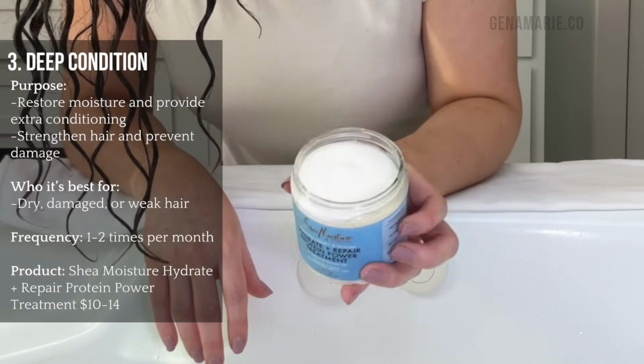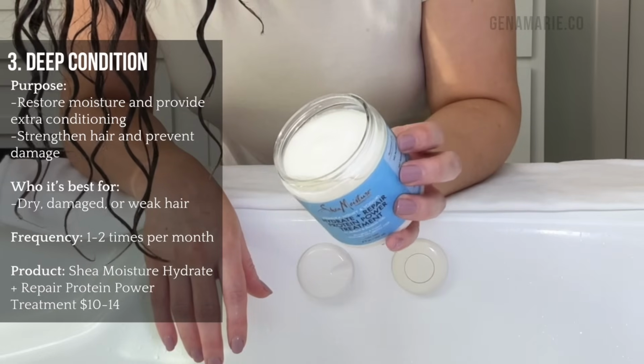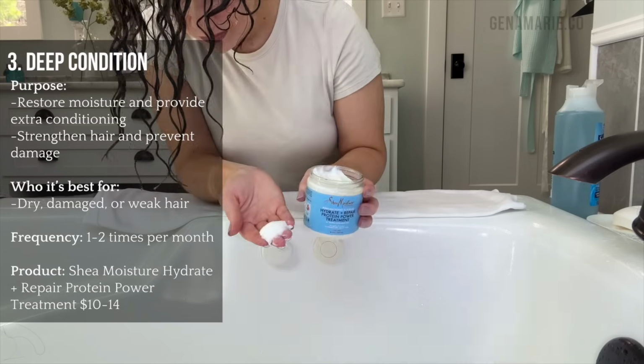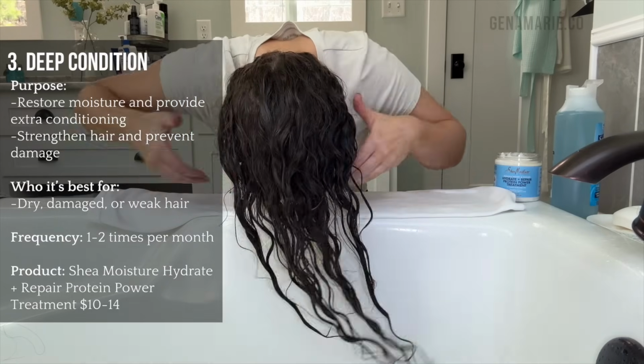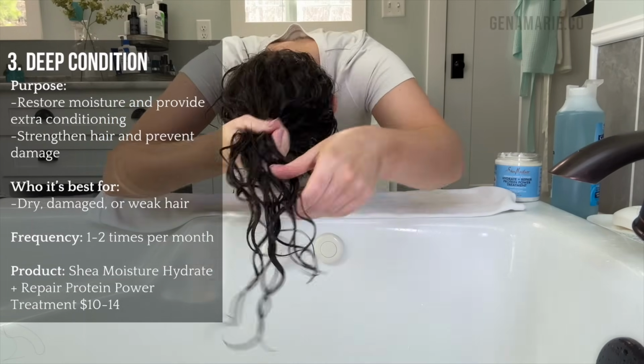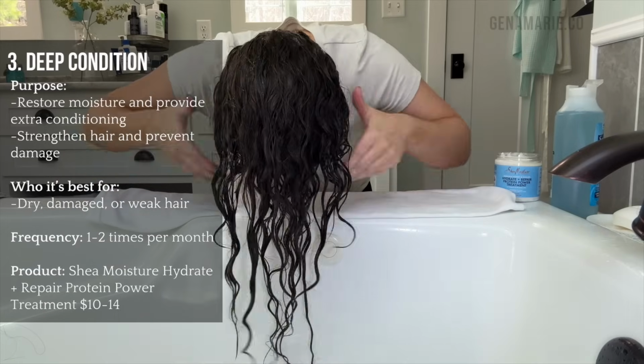So I got this for around $11. So this is one of the most expensive products in the routine, but this is a deep conditioning mask. I highly recommend deep conditioning anytime that you're going to clarify because again, clarifying is a stronger shampoo. And so you do want to really restore that moisture. And plus then you're really getting a reset.